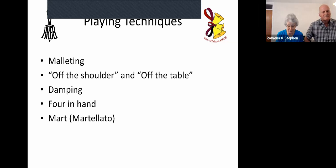Now, four in hand is used when there are more notes than hands available. Usually two bells are held in each hand, although it's possible to have three. The bells are positioned perpendicularly to each other so that different notes are sounded when different directions of ringing are being used. It's most commonly used for smaller bells for logistical reasons.